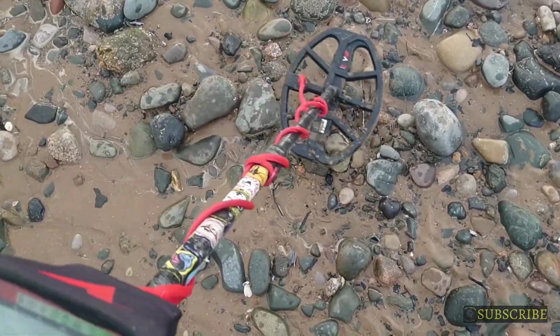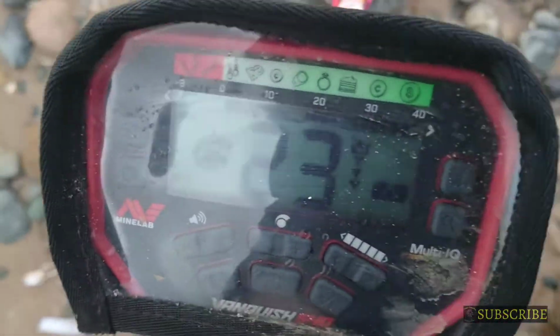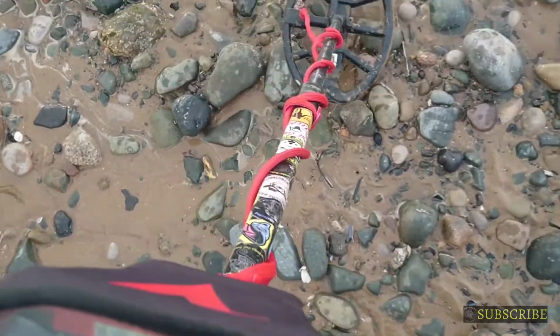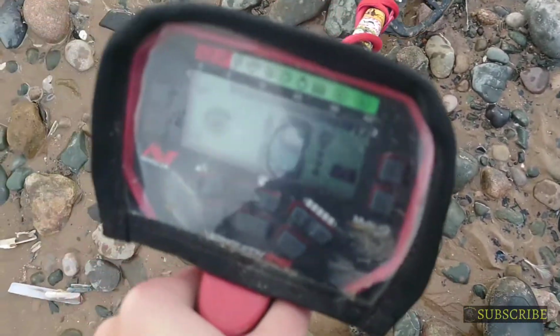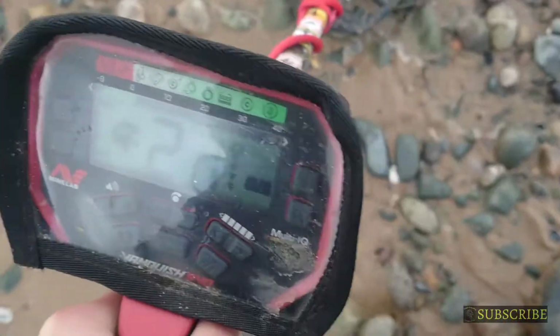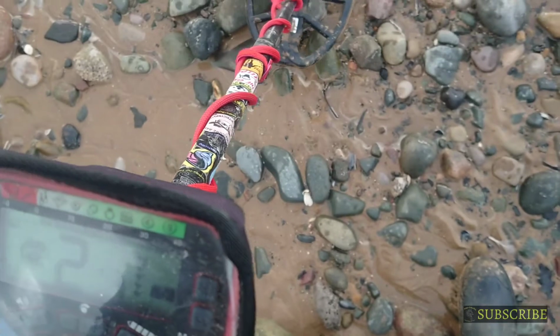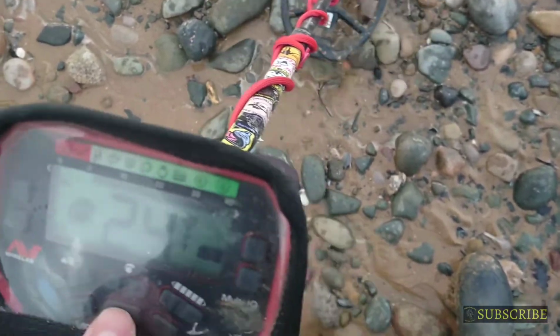Hi guys, just had a cracking signal here. You can see that. 21, 23. Usually that indicates a big one penny or a fishing weight, or it could be something crap. But we'll live dig it.